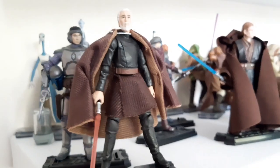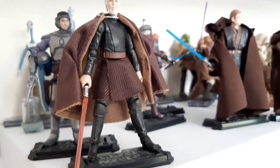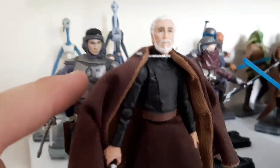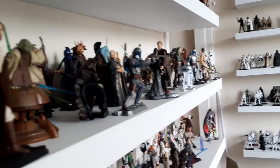I know that you don't see Dooku until much later, but he is part of the line of activity. Around about the time of The Phantom Menace, he would have been leaving the Order and recruiting this fella here, Jango. That's why I've got so many Jango Fett figures. It was tough to spread them. I don't like having them too close to each other.